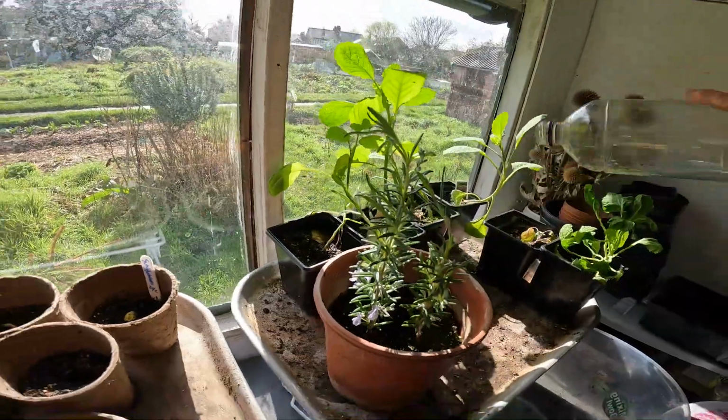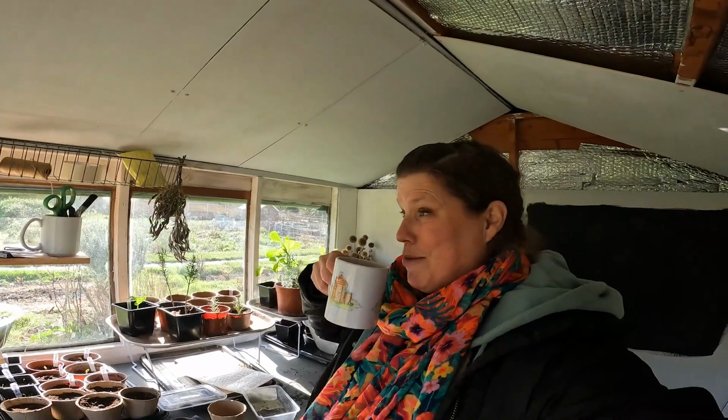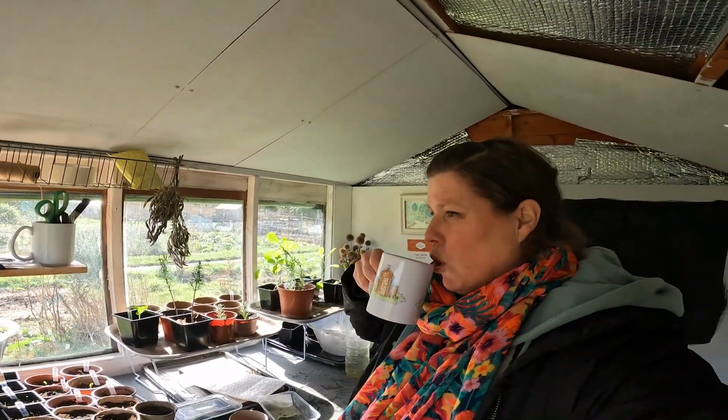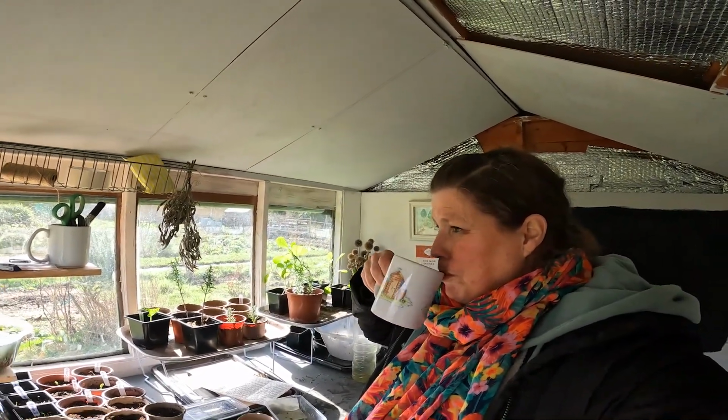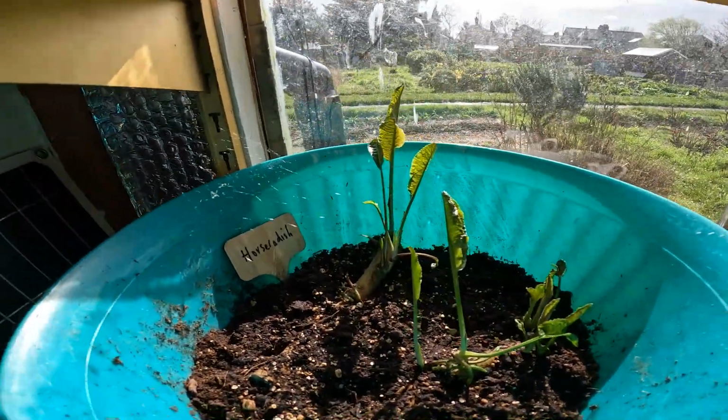Right, I'm going to get more water, but I think I might leave it there. Oh, hold up, quick slurp. It's a really fast one, I'm sorry about that. Short and sweet. Oh, look at the horseradish. That's actually growing like the clappers.